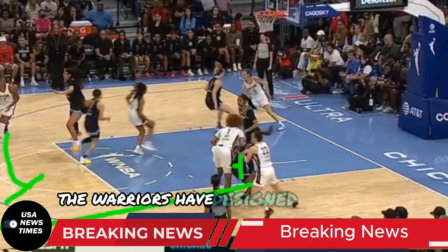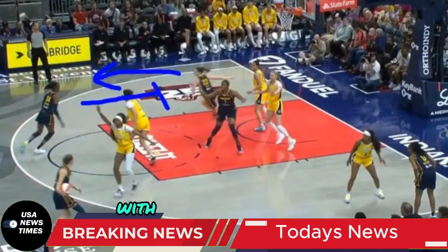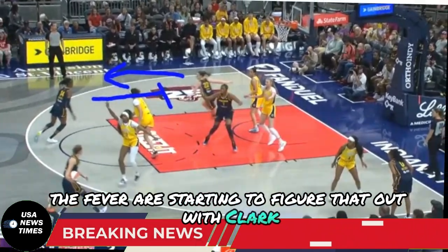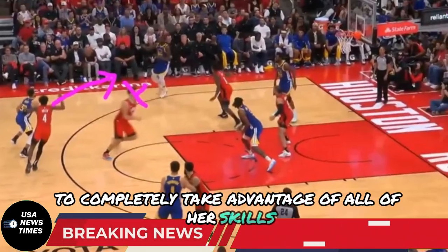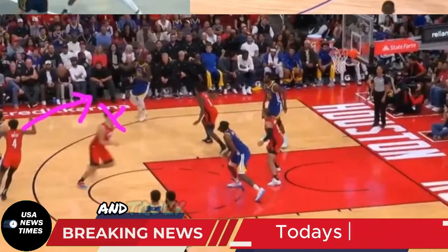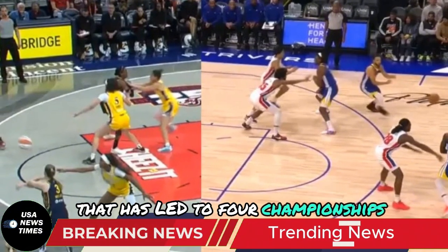The Warriors have designed their entire offense around utilizing how dangerous Curry is with and without the ball. The Fever are starting to figure that out with Clark, but they don't have the personnel in place to completely take advantage of all of her skills. They will need to put more shooting around Clark to open up the floor for her and truly mimic that beautiful Warriors motion offense that has led to 4 championships.